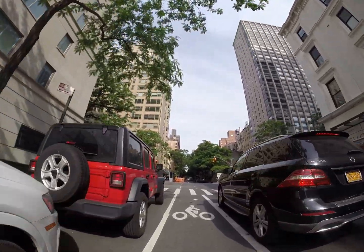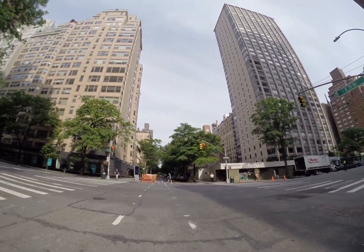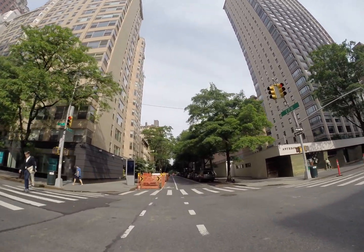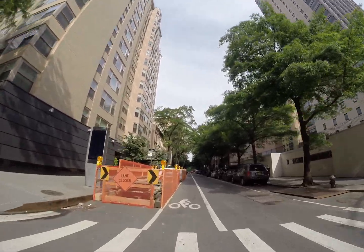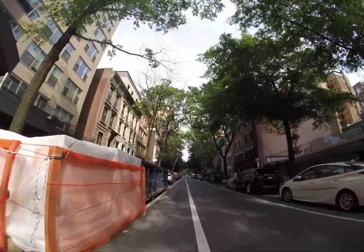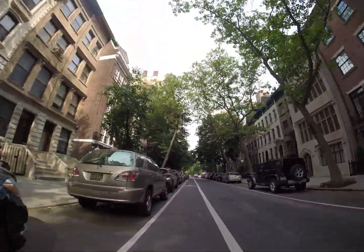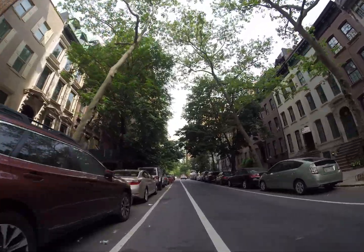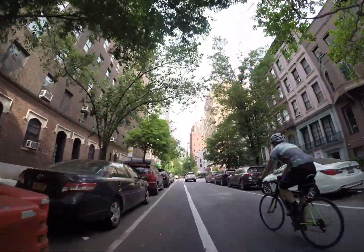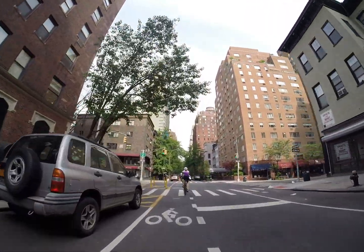Here we go, about to cross 3rd Avenue, and again, like I said, a lot of lights here. Not too much traffic. It's about 9 a.m. Saturday morning, so the traffic is fairly moderate. Here we go, approaching Lexington Avenue here. A few cyclists out today.